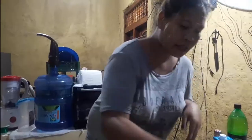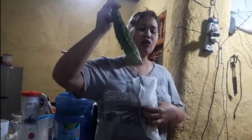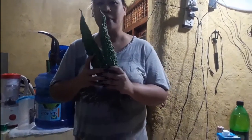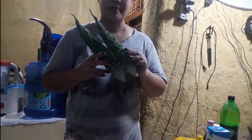My husband, from the time that we stayed together, learned how to eat this. In Sri Lanka, normally they dry it and just saute it. But Filipinos love to eat this. In Sri Lanka, they call this karawela. In Tagalog, this is called ampalaya.